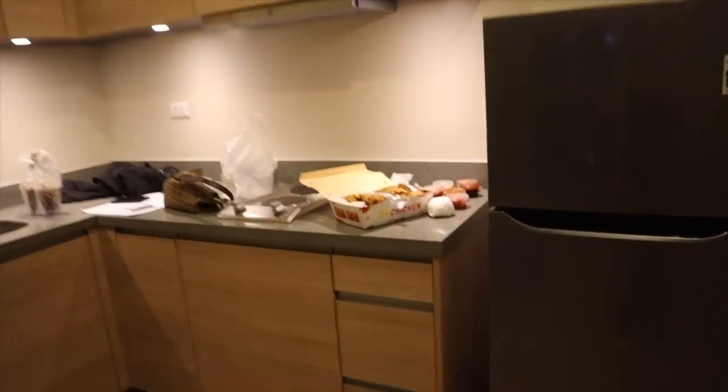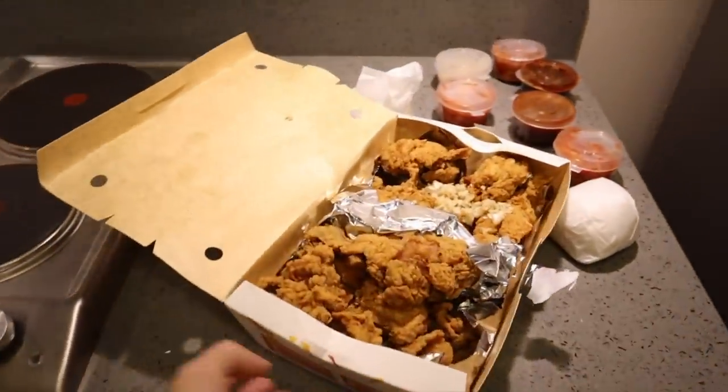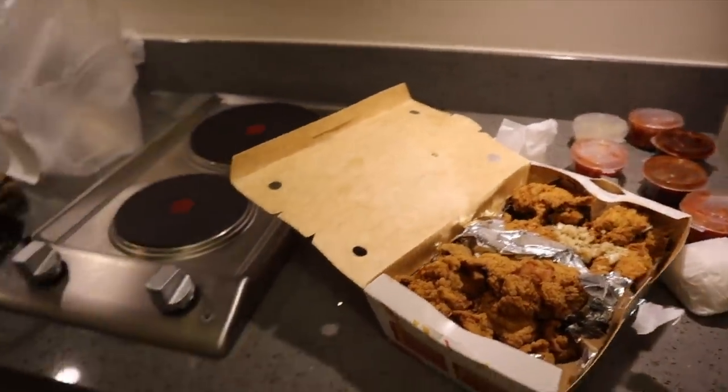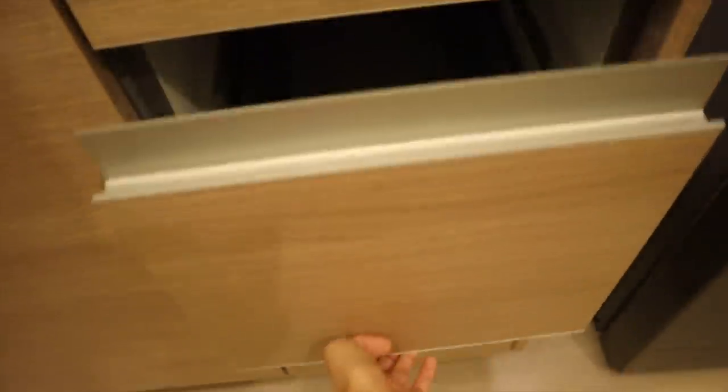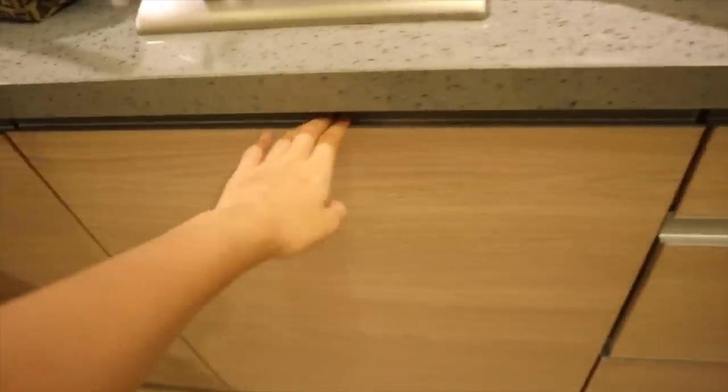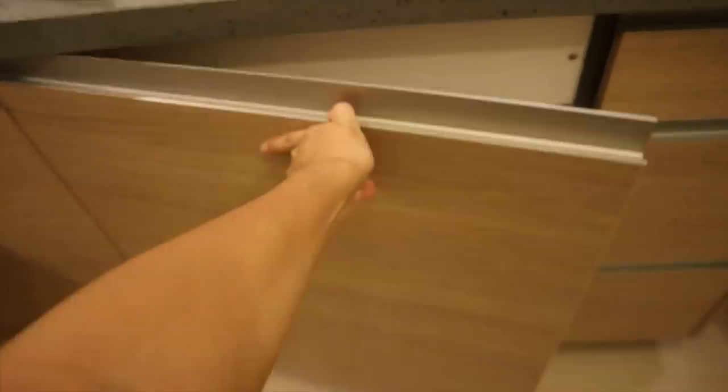So we have here 24 chicken. And super gutom na ako. That's why I'm filming this and then kakain na agad kami. Stove. All these pull-out cabinets. Ta-da! And then we have more storage. This is my closet. Just looks like this. Ta-da!